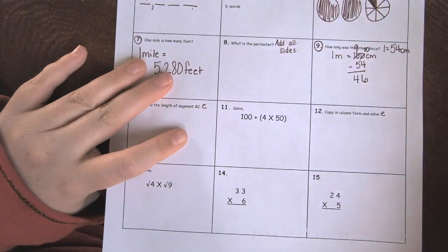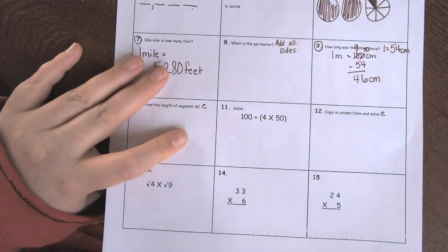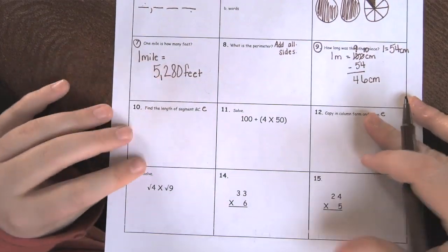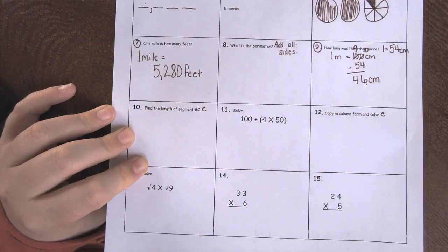We are not talking about tacos, we're talking about centimeters. So the second board is equal to 46 centimeters, because if you combined the first one and the second one, that would equal 100, which is what we started with.